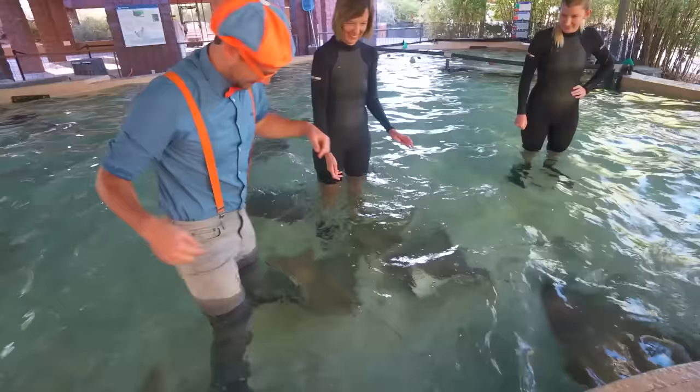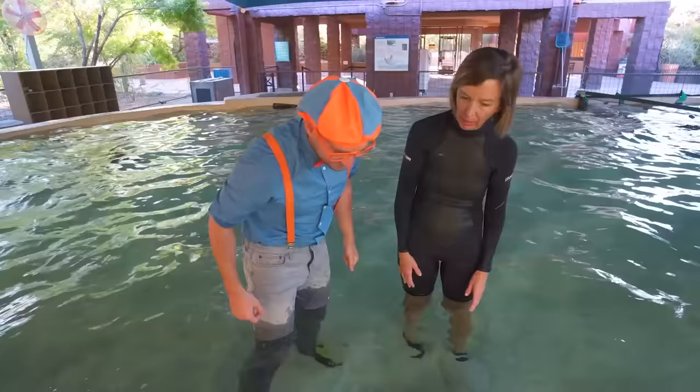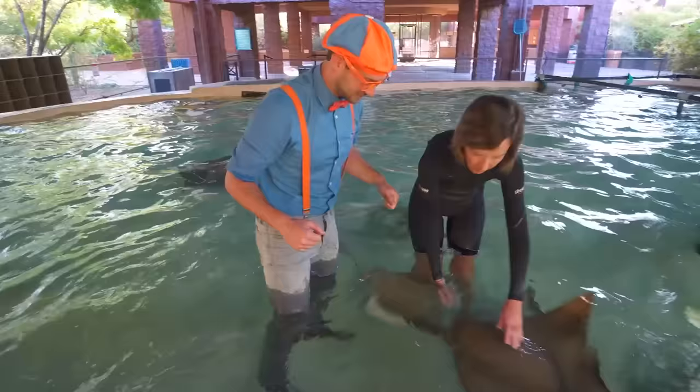Whoa! Look at them. So they're getting used to you now, so they can feel who you are by your heartbeat. Okay. They're understanding that you're not going to hurt them, and so they're coming closer and closer. Whoa. As they're getting more and more comfortable with you. Yep. Look at them. Hello. Whoa!